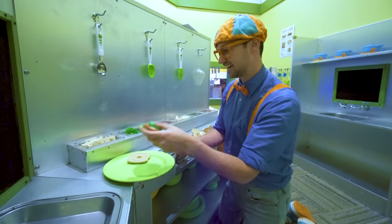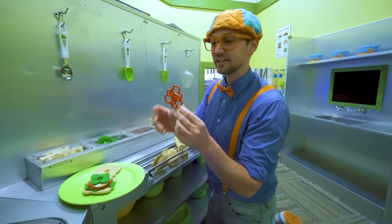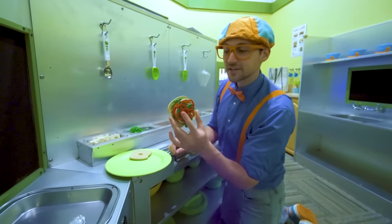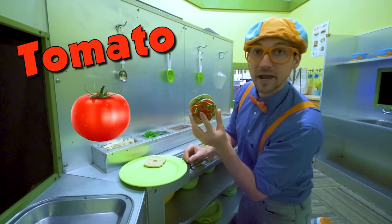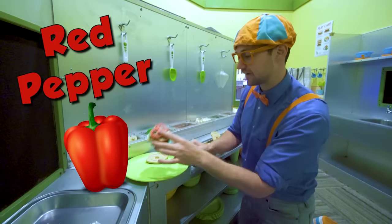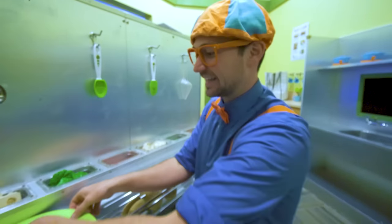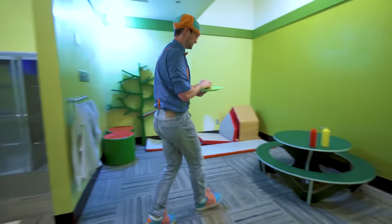Okay, so we have bread, lettuce, tomato, onions, pickles, and then we need just a little bit more. How about some red peppers? Perfect. So, on our sandwich, we have bread, lettuce, tomato, onion, pickles, and red pepper. Okay, let's put the last piece of bread on there. Oh, looks so yummy. Okay, let's go to the table so we can eat our yummy lunch.